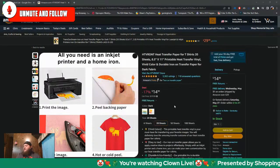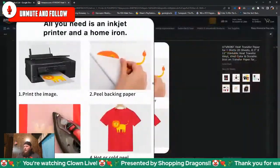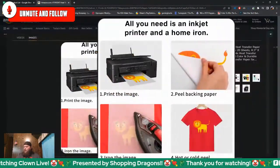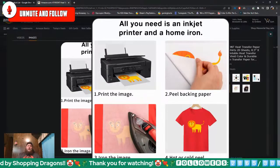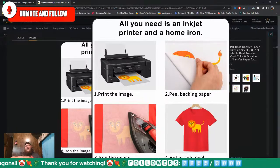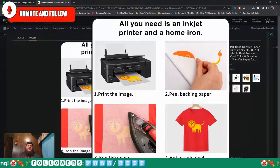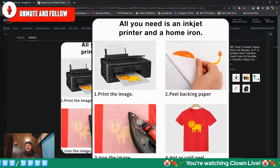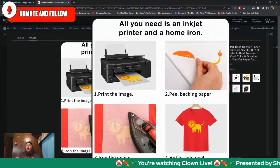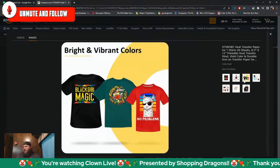Okay, now the HTV Ront, though, here it is. All you need is a printer. You peel the backing paper, put it on your shirt, and then iron it. Now, you can use a traditional iron like they show here in this image, or if you have a heat transfer machine, like maybe one designed by the Hicks Company, or I believe they're called Cricut heat transfer machines, then those will also work as well. It's just something that is using heat to transfer your image.